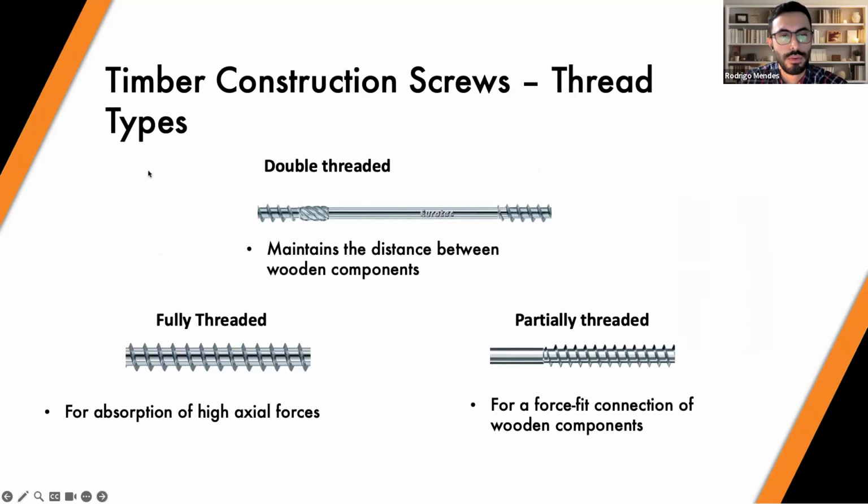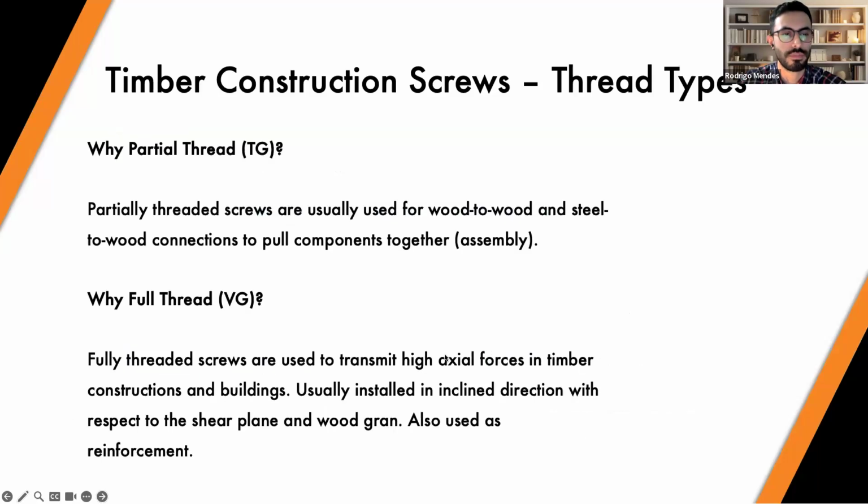Then we have 3 types of thread for the screws. I'll talk a little bit about them now. Actually, when do you use a partially threaded screw and when do you use a fully threaded screw? So partially threaded screws have the ability to close the gap between wood components, because one part is threaded, the other is smooth.